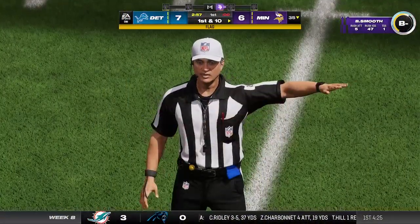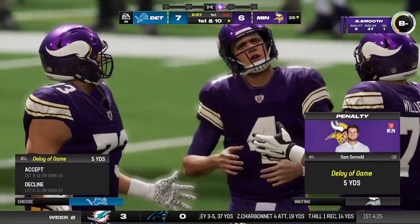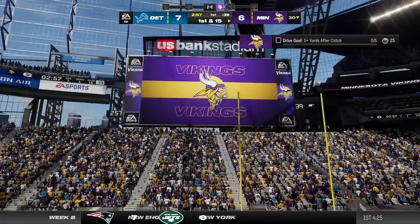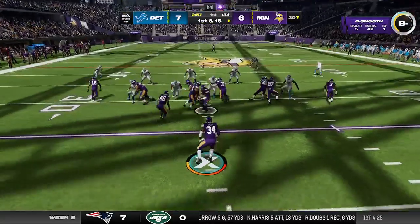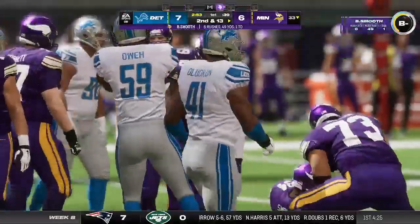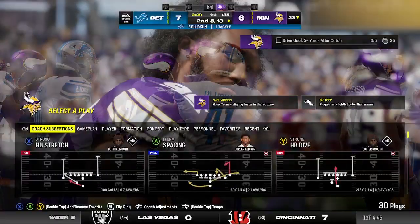Delay of game, offense. So they'll go ahead and accept the penalty. So a little bit of a stiffer challenge now. 1st and 15 following the delay of game. A handoff as they run the counter play. And they'll stop him after a gain of a couple to the 33.